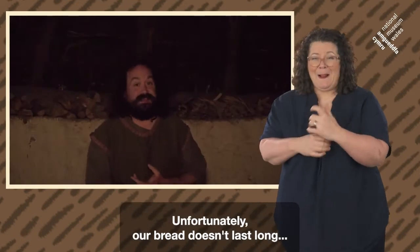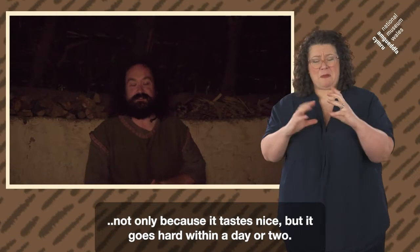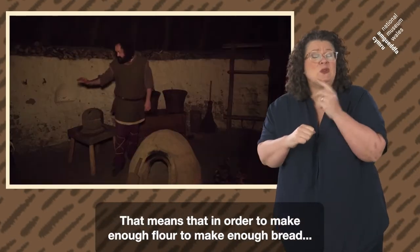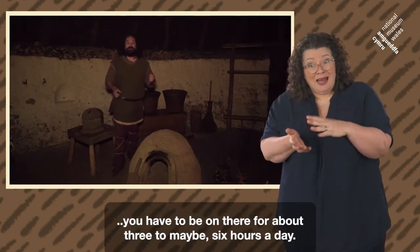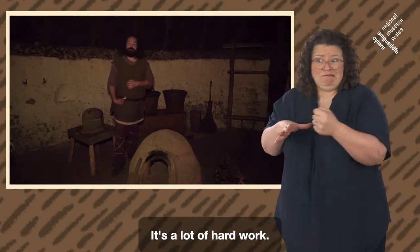Unfortunately, our bread doesn't last long, not only because it tastes nice, but it goes hard within a day or two. So we need to make bread every single day. That means in order to make enough flour to make enough bread for the entire family, you have to be on there for about 3 to maybe 6 hours a day. It's a lot of hard work.